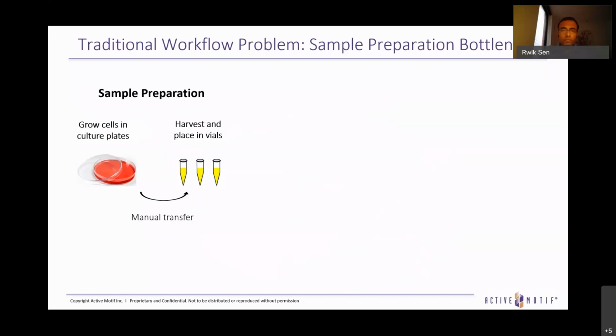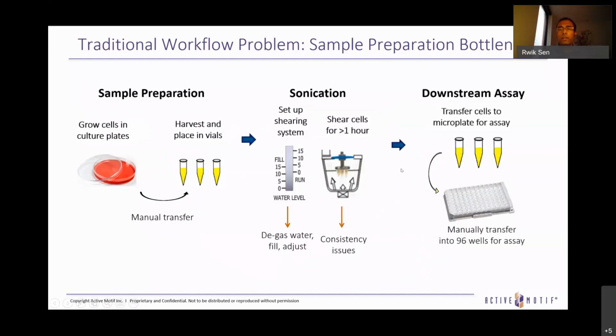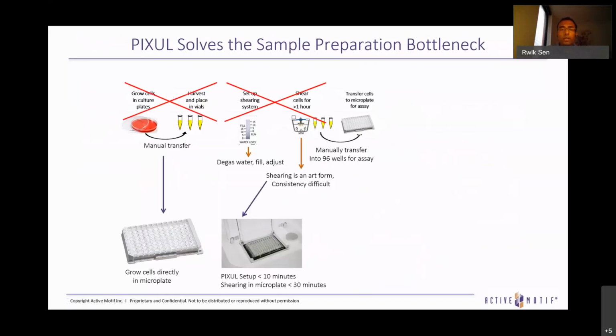And then you also need a lot of labor, which is not always easy to get. Then setting up of the sonication system, that itself is an elaborate process. You need to degas the water, and then you have to worry about consistency, and then finally the downstream analysis, again, you do transfers. So PIXUL helps you address all of these bottlenecks.